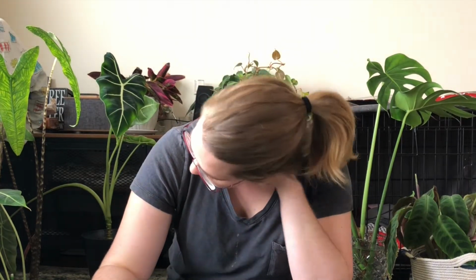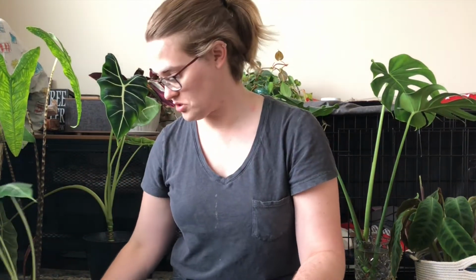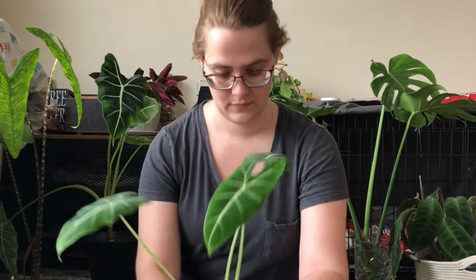So here we are. I have had this request a couple times for an update on my Alocasias, and currently I still only have 3. But I thought I would talk about them because it's been slightly over a year and you can see that they are just big and beautiful and glorious. So I'm going to start with this small guy.